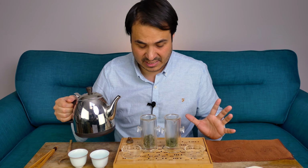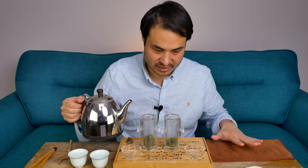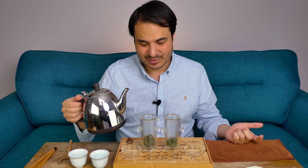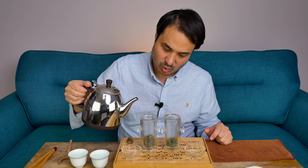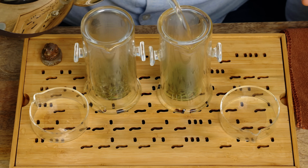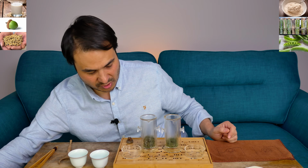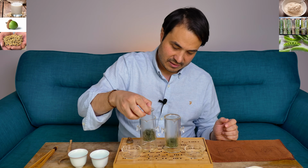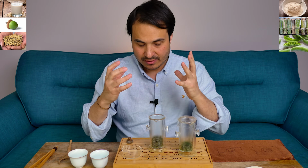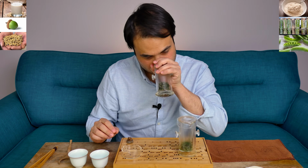I'm not going to rinse these teas. I don't feel that you need to rinse these teas. If you want to, you can. Oh, I should smell the wet leaf. Okay, so I will quickly rinse these, but very quickly and very little water, so it just goes through to the bottom, and the leaves can drain. Okay, let's have a sniff.